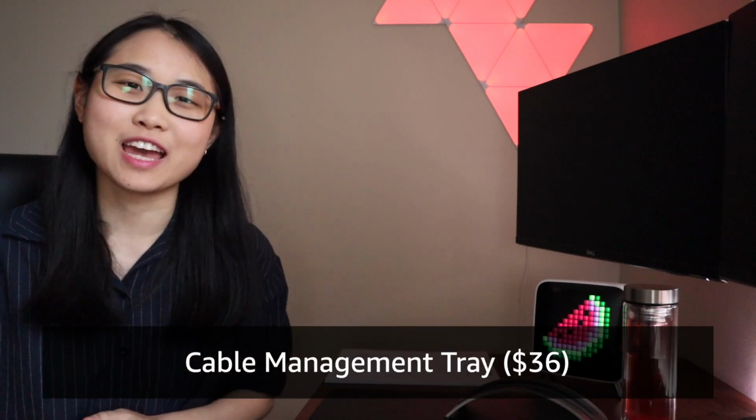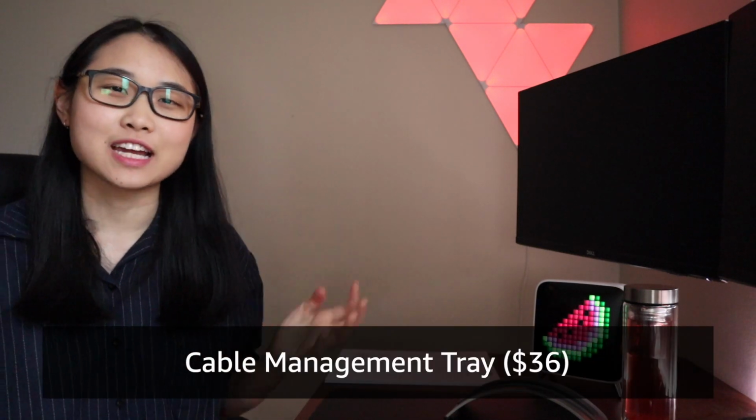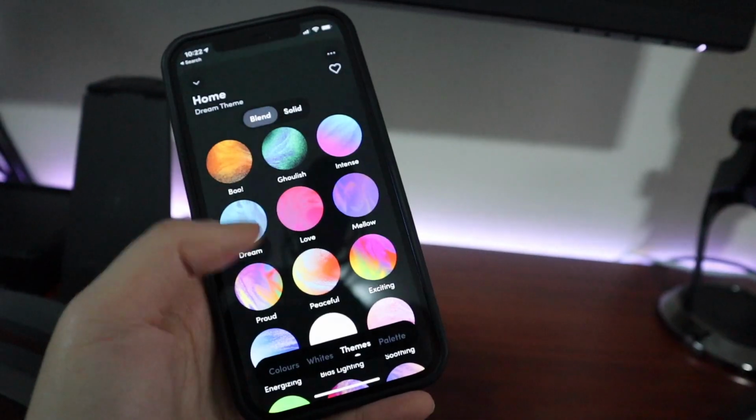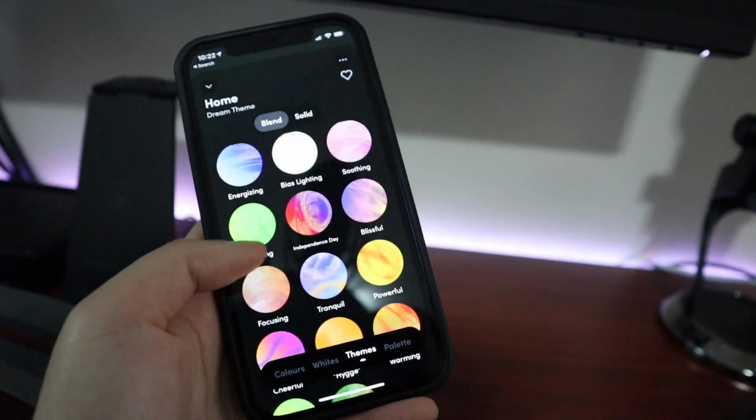There are so many different cables that I need to power up my workstation, and I have these 2 wire boxes in order for me to store everything neatly. And to add a bit of an ambient glow to my setup, I have a LIFX strip running along the edge of my desk, and I can use my phone to control the colors and the brightness.